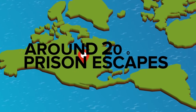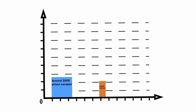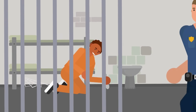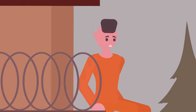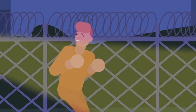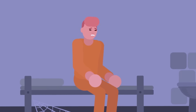There are around 2,000 prison escapes each year in the United States, but that number is dwarfed by the number of escape attempts. Most of these are foiled very quickly, and most never even get off the grounds of the prison. Common tactics for escaping prison include trying to scale the prison walls, running into the nearby woods, or attempting to get smuggled out of the prison. Guards know how to look out for these tactics by now, and uncreative inmates usually find themselves right back where they started, maybe with a longer sentence or less comfortable quarters.